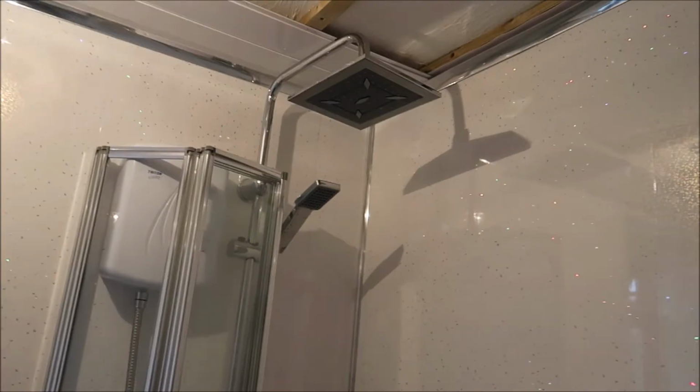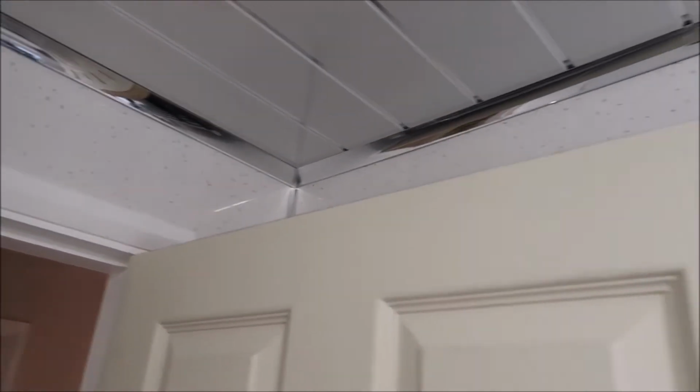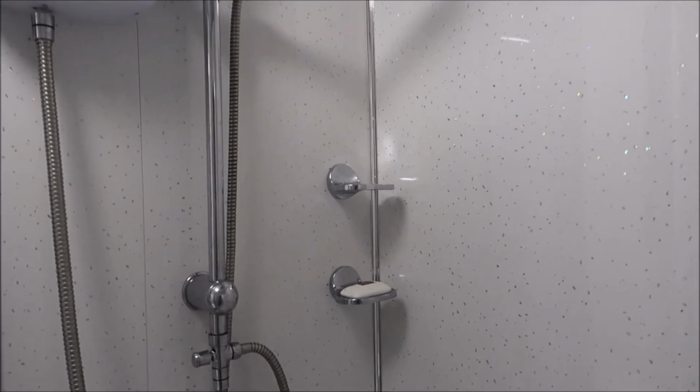So it's coming on. Right, ceiling's done. There we go, new light. And then all fitted around there nicely. Nice finish off. A nice chrome cornice in, which comes up really cracking. Couple of little shelves there for soap and bits.